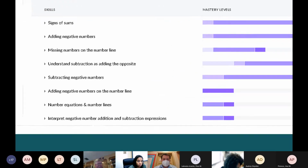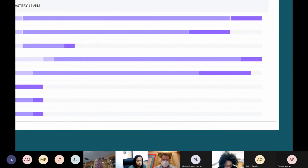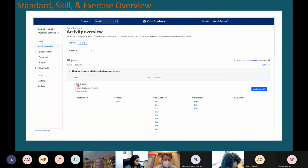Here, adding negative numbers on the number line, I've got a solid purple bar. So the students that get it really get it, but the amount of gray indicates that a lot of my students haven't even done the assignment. Now, if I want more information, I can click on any one of these skills, which are basically exercises in Khan Academy with a corresponding video. I can click on a skill, and lo and behold, it breaks it down for me even further.